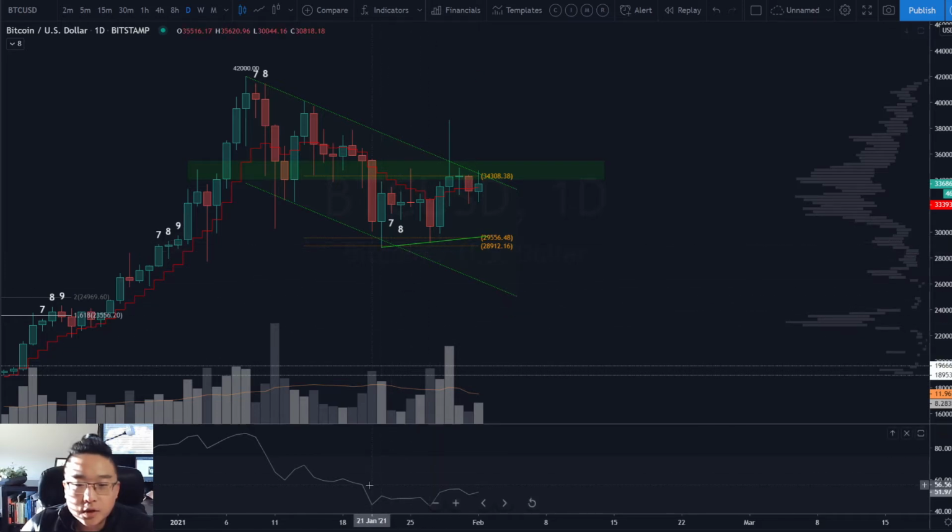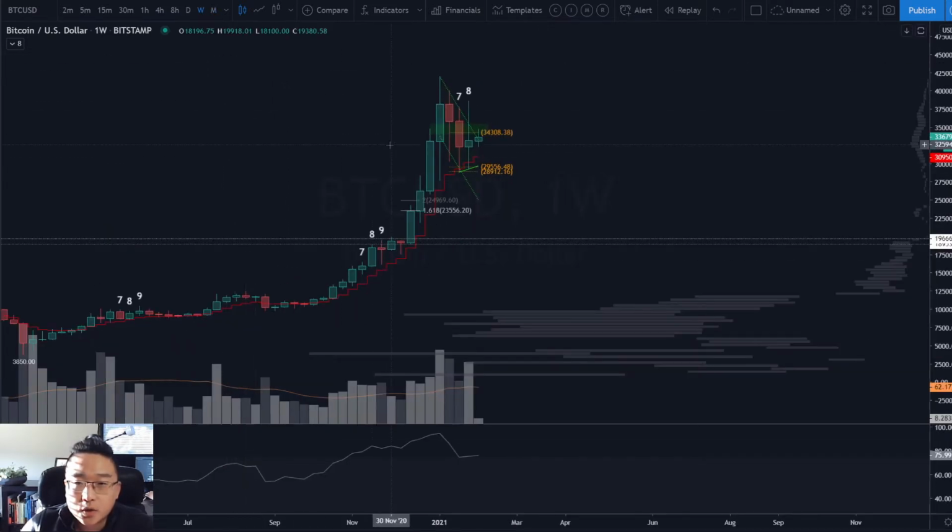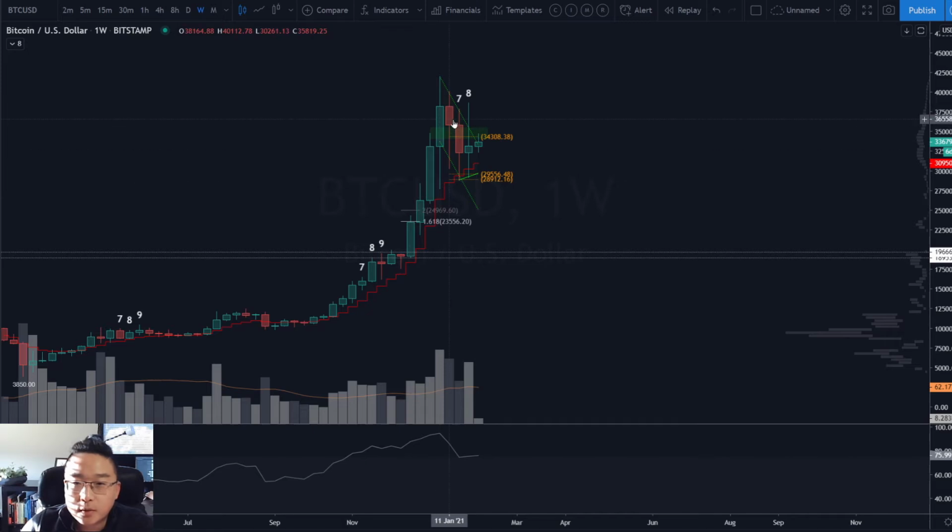This bull divergence from January 22nd to January 27th is playing out, but we are seeing a huge upper wick. Cannot close over this resistance zone, anticipating further downside. Overall, on the monthly chart, still extremely bullish. On the weekly chart, we are still forming that bull flag.